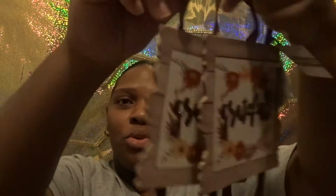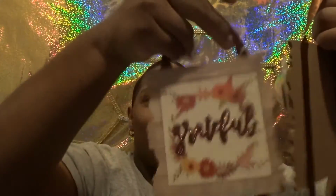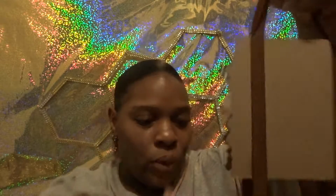How the back looks on that. So I was excited about that. I picked up 2 of those here. So these were something new that I have seen that I didn't see before.